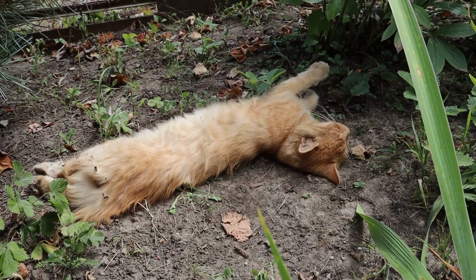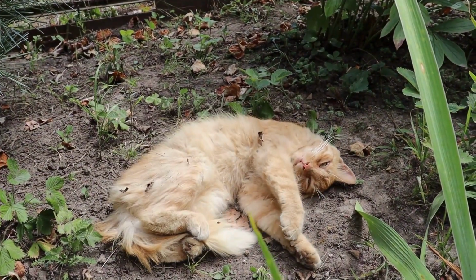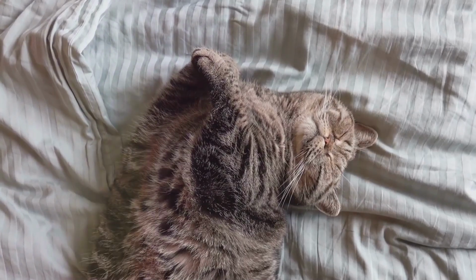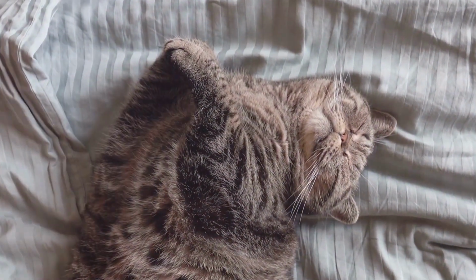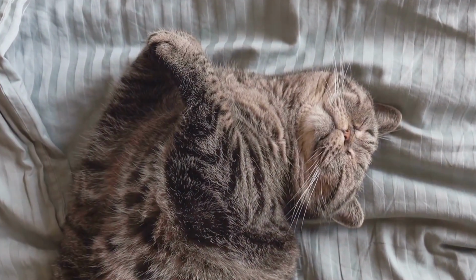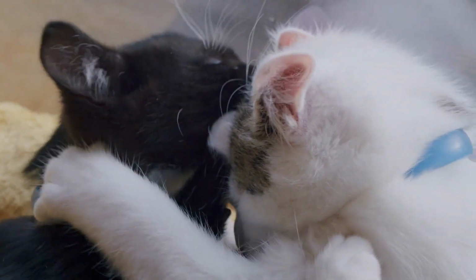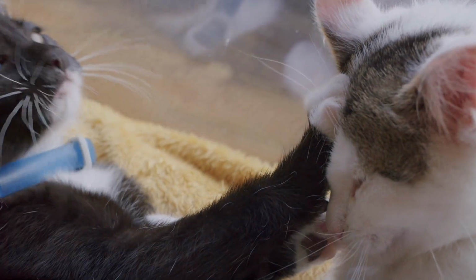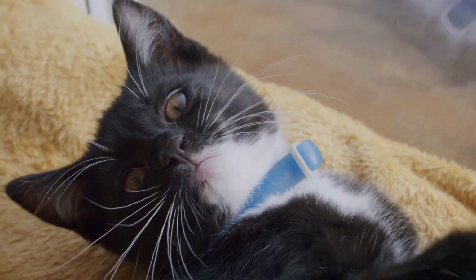But the belly-up position isn't just about trust and affection. It can also be a defensive tactic or a means for temperature regulation. We also emphasized the importance of understanding other cat body language cues, such as tail flicks, ear positions, and whisker movements. Finally, we highlighted the bond between cats and their owners. Understanding and respecting cat behavior is essential to nurturing this bond, and observing individual differences in cats can further enhance it.